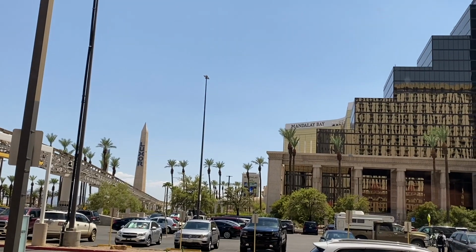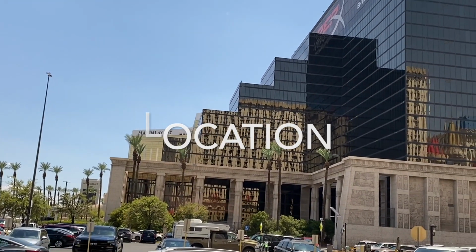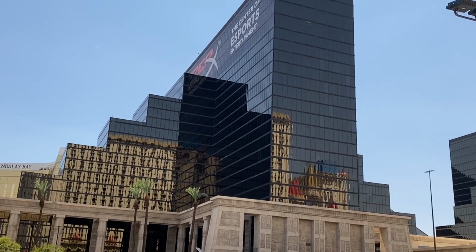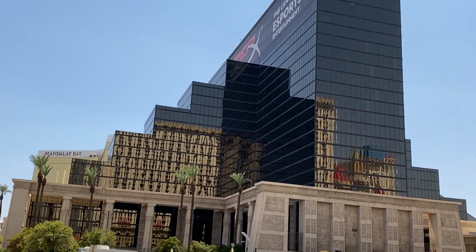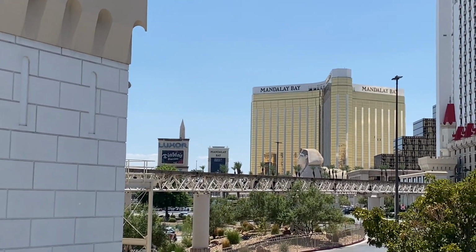For my first category, let's talk about location. Excalibur is located on the south end of the Las Vegas Strip between New York, and Luxor. In my opinion, this is one of its worst features. Being so far down the strip makes it a trek to get even as far up as Center Strip, and it's definitely a full-on journey to places like Wynn or the new Resort World.